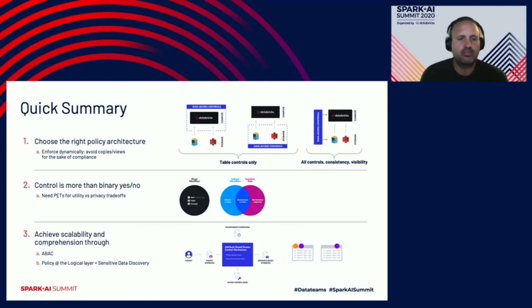Again, just going through the points we touched on is choosing the right policy architecture. So in the example Greg walked through, of course, they need a lot more than table level controls. So hence they decided on this architecture where we separate the policy from the platform. In his case, using Immuta, and successfully avoided that anti-pattern of creating hundreds or thousands of views and trying to manage that.